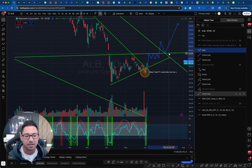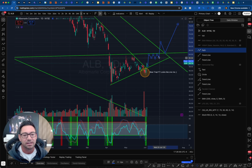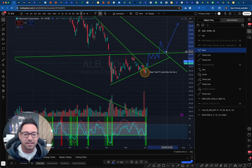Then that would give us, if you're not getting in here and you're not playing for this little percentage here like I'm doing, you can ultimately just put this on your watch list. Watch for the breakout, watch for the retest in this range, and then boom, that's your entry. So a couple different ways to play this.